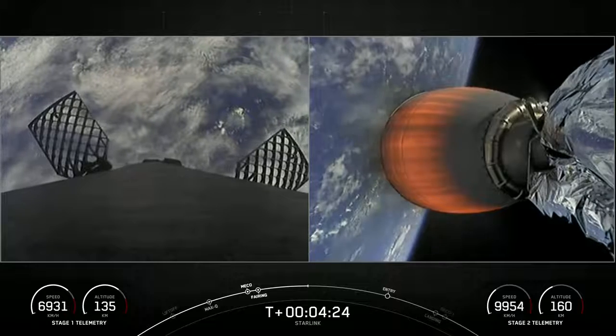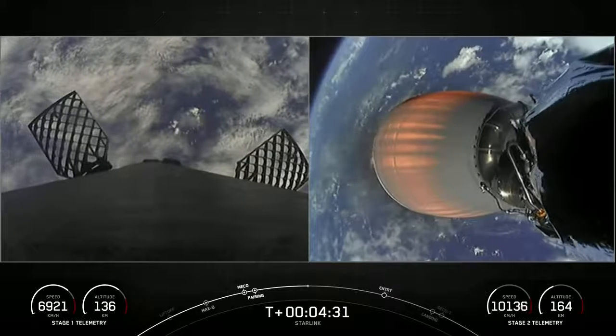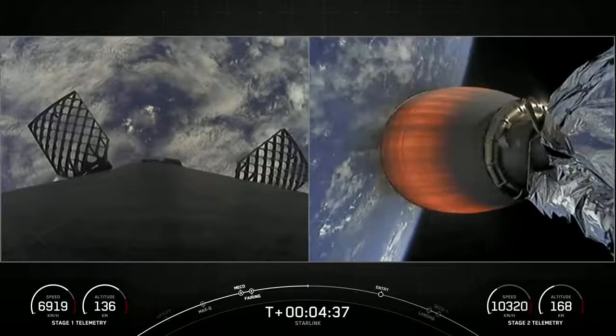And then the final burn for the first stage will be the landing burn. That's just a single engine burn, preparing the vehicle to touch down, again attempting to land on our drone ship today, A Shortfall of Gravitas.